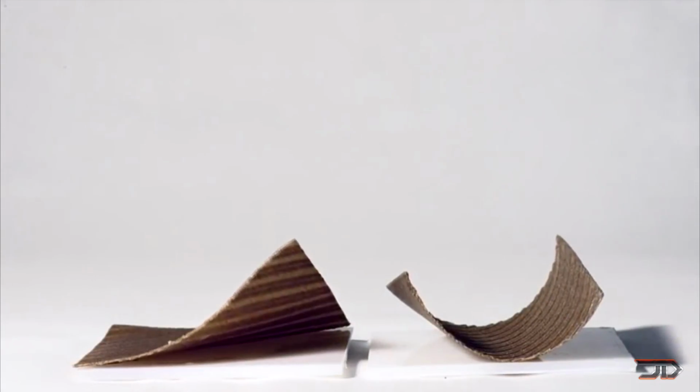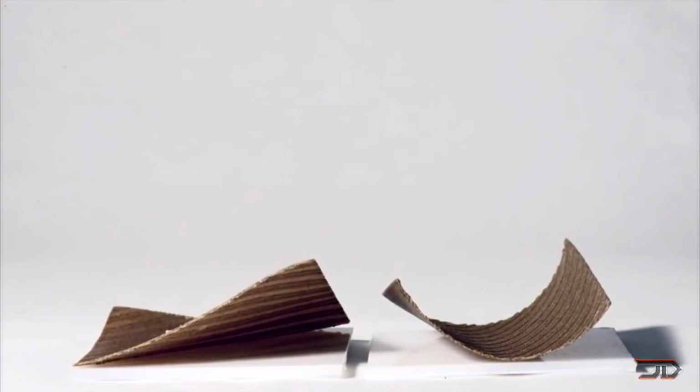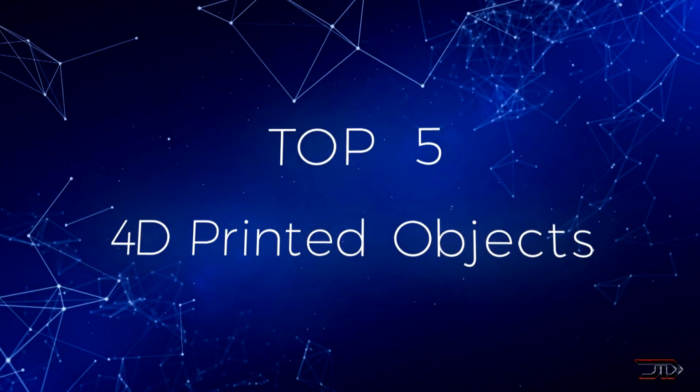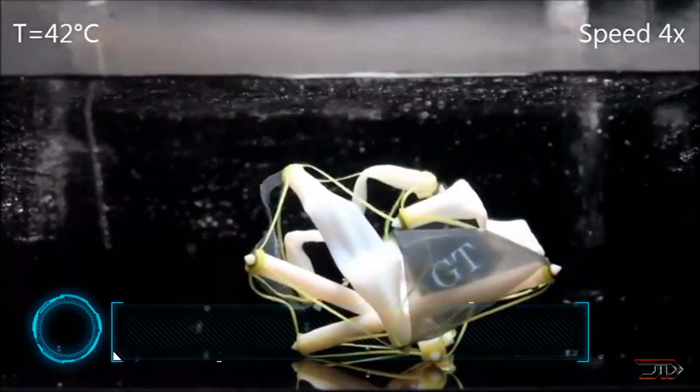4D printing is still relatively in its infancy, and its potential is pretty much unknown still. But let's look at some of the neatest 4D printed objects which have already been made. At number 5, a Tensegrity Object.